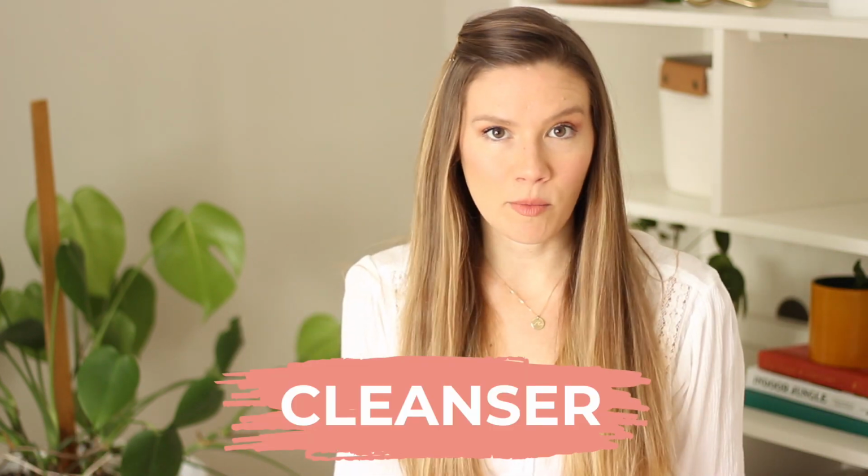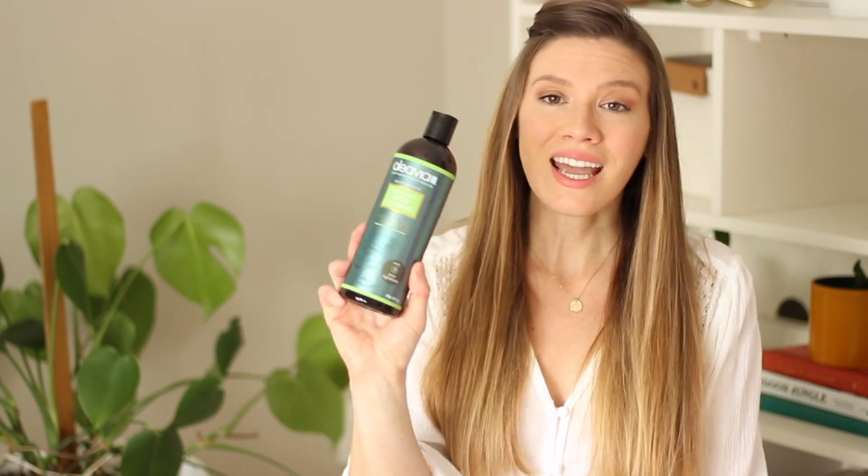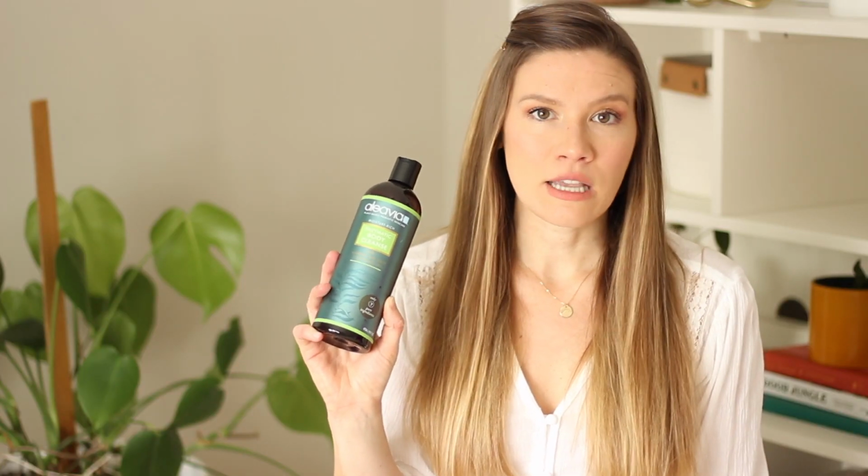All right, first up, we're talking about body cleanser. Now, I have a tried and true favorite. I don't stray from it. It is my favorite, and it's the one I recommend to everybody and use on my toddler as well. It's the Olivia Enzymatic Body Cleanse. The reason I love this so much is that it is made with prebiotics, which are so good for your skin and doesn't strip the skin and basically gives your skin nutrients while you're cleansing it.